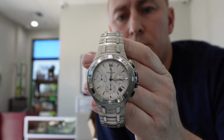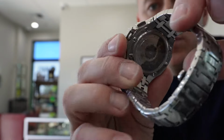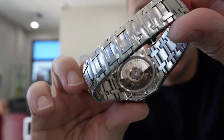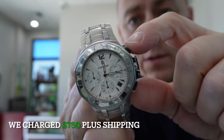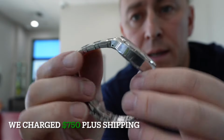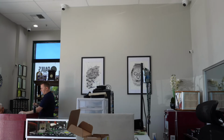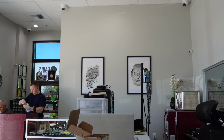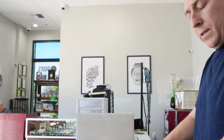So here we have a Concord chronograph. The customer sent it in from Las Vegas. He put it in water and it's already got rust. So this is not a waterproof watch, especially when you have square pushers like this. Water can easily get through there. So we're gonna look at it and give him an estimate. I already told him $750 or more, if we can fix it, because it's rusted already. Let's see what else we have here.